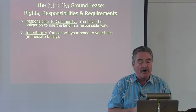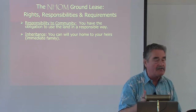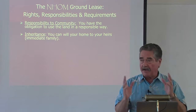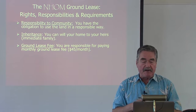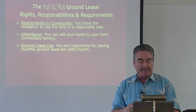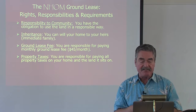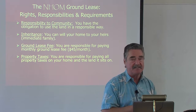Inheritance. You can will your home to your heirs, your immediate family, and that is all defined in the ground lease, and it includes domestic partners and all of that. Ground lease fee. You're responsible for paying a monthly ground lease fee of $45 a month. Property taxes. You're responsible for paying all the property taxes on your home and the land it sits on.